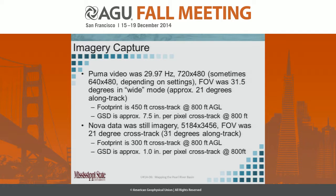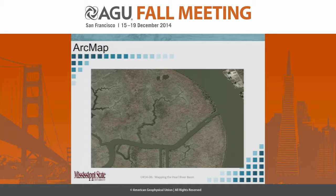With the Puma, you get about 7.5-inch resolution flying at 800 feet. With the Nova payload we were using then, about 1 inch. We've now gone to one that, as I'll mention as I go forward, we're trying to get more coverage, so we've dropped the resolution here to 2 inches, and opened the field of view to a 60-degree field of view. I think that hits most of that.